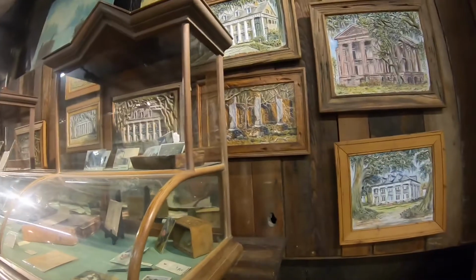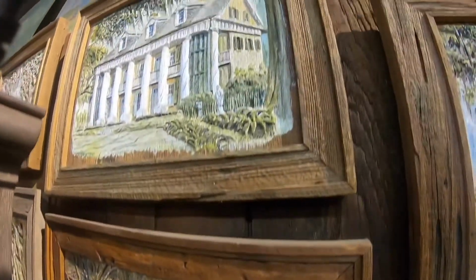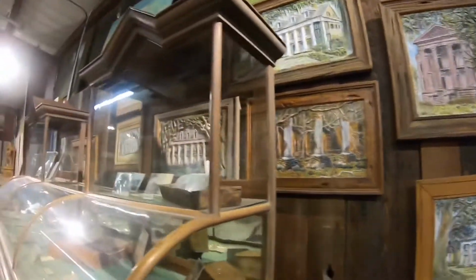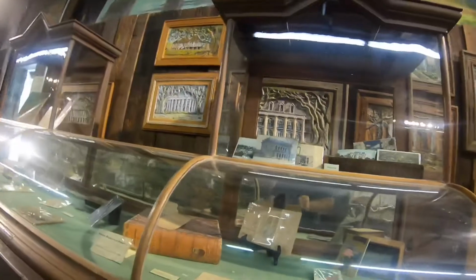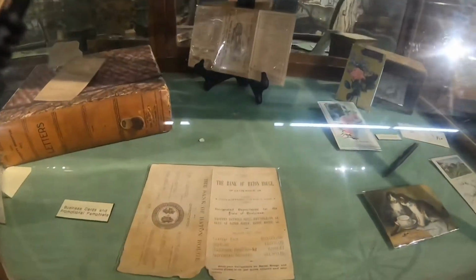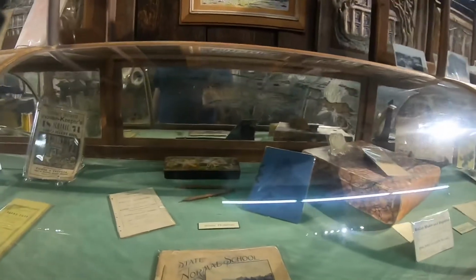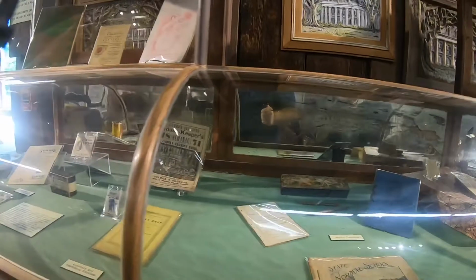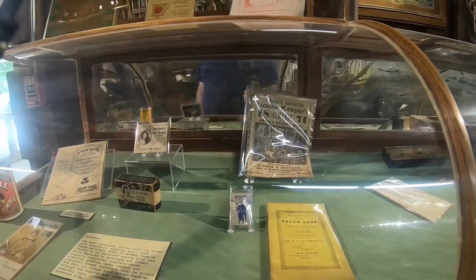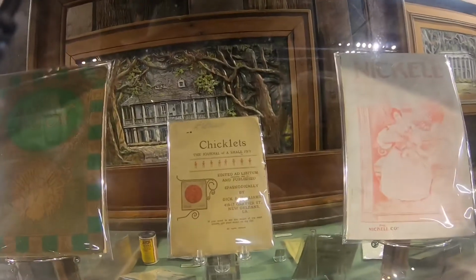Old paintings. That's kind of cool. These are kind of cool. These kind of almost look 3D. They're textured. I mean, it looks like they were carved. Yeah. And then painted. Huh, that's a neat effect. I don't know how old those are. They don't look like they're that old, but State Normal School. Housekeeper's Almanac, 1871. Crickets, the Journal of a Small Fry.